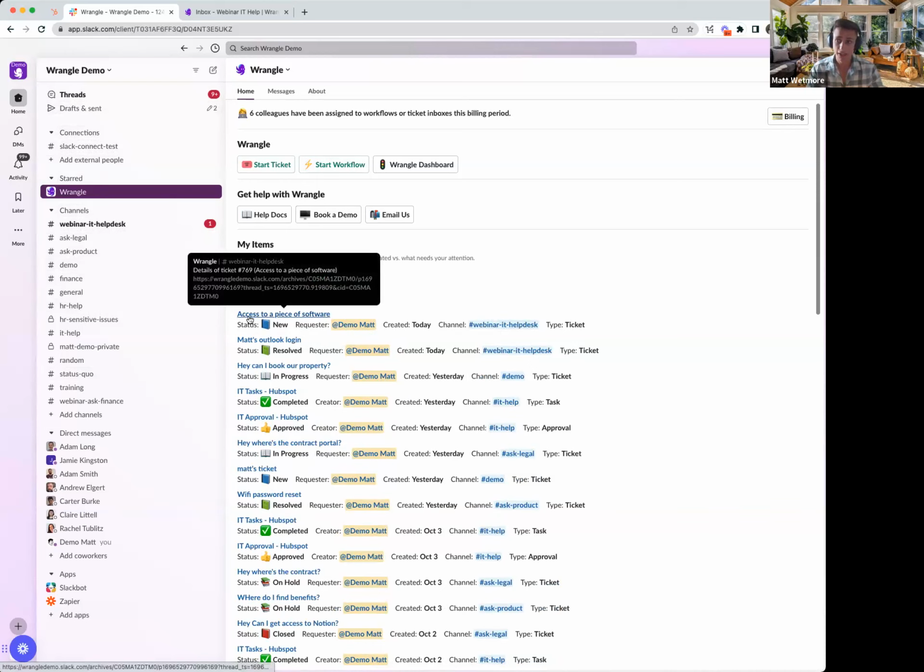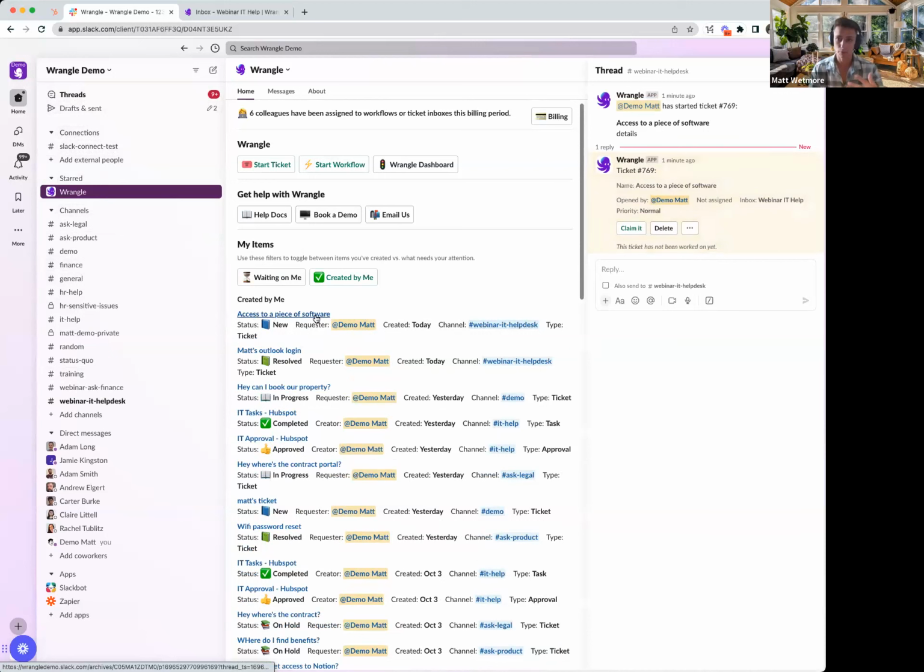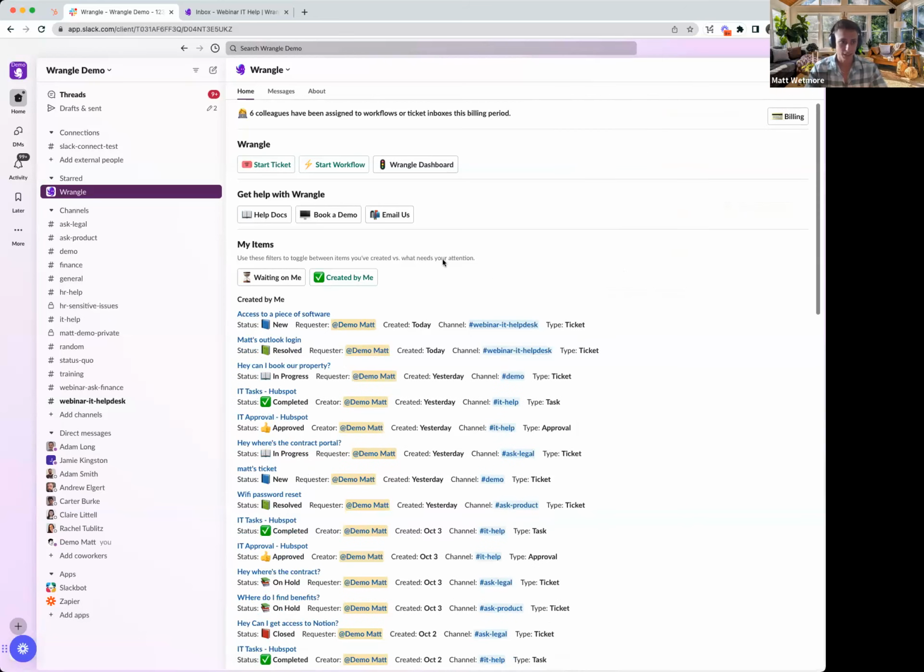So the ticket I just made, access to a piece of software, is new. I created it today. It lives in this channel. Let me see what the status is. I click on it, and boom, it pulls up the thread where that ticket is. So this is one way that users can create tickets manually right here in the Slack app.